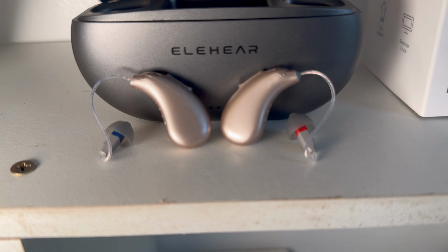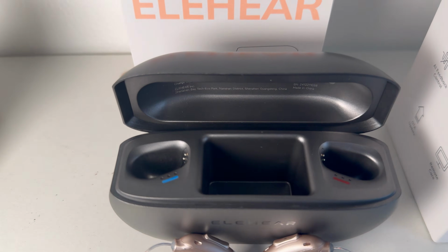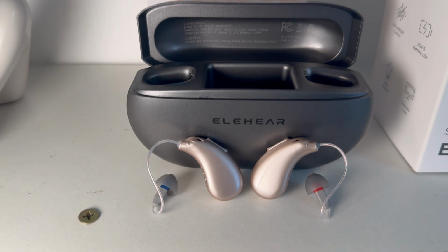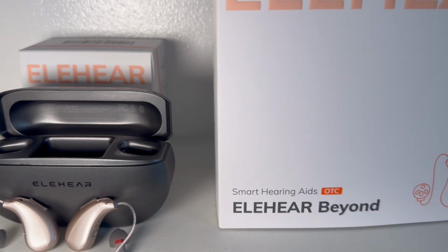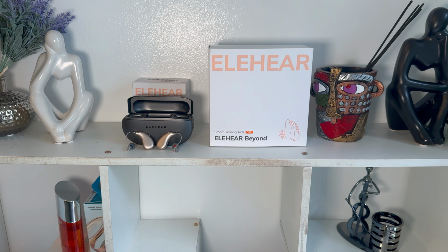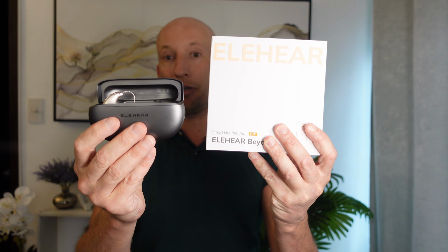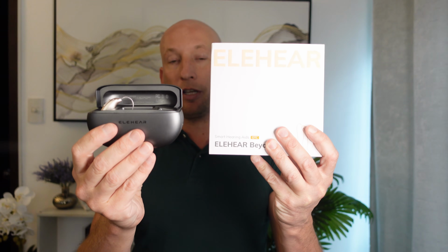So what's my verdict? If you like the original ELEHEAR Beyond, you're going to love this updated version. Everything from sound quality to connectivity has been refined, and the app updates bring a new level of control. If you're new to ELEHEAR, this is hands down one of the best all-round hearing aids you can get for under $1,000, maybe even $2,000. And remember, guys, this is only $399 at the moment, so it really is amazing. And I've loved using it.